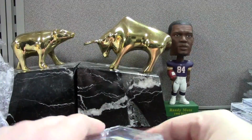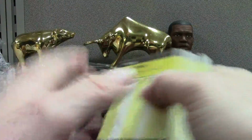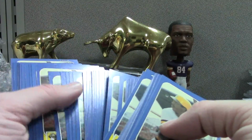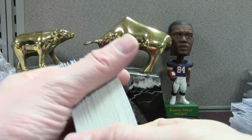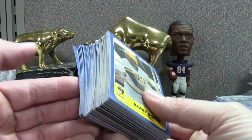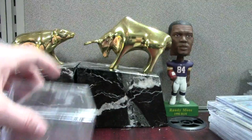This is a Bonds lot. This is like 75 of these. So I'm looking for a diamond in the rough of these. So 86 Fleer Update Bonds lot. This is like $200. So definitely kind of more an investment purchase for that.